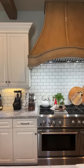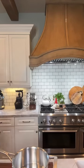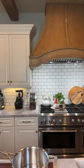In this pan, I'm doing onion and some, what else? Onion, garlic, and oil. Oh, and some scallion. Why not? Let's put some scallions in there. Sounds good to me. What about you?